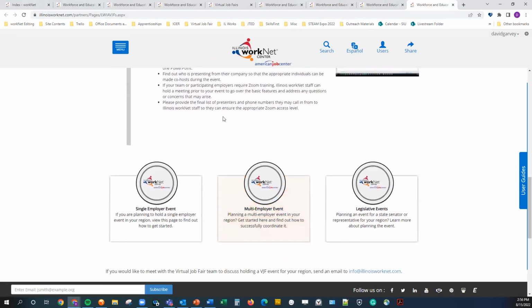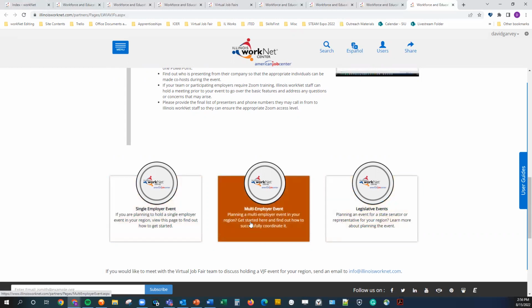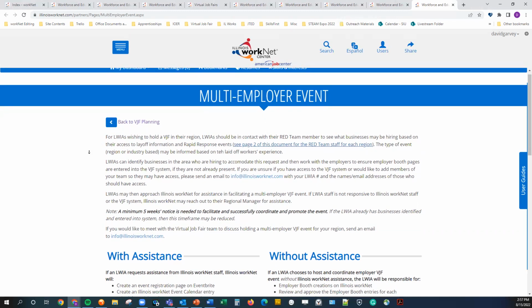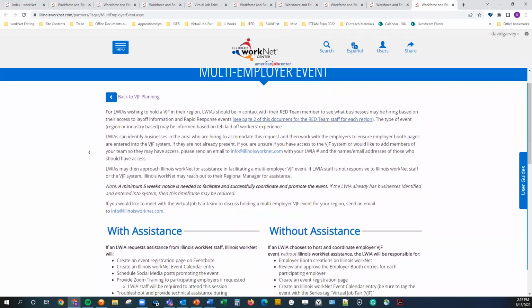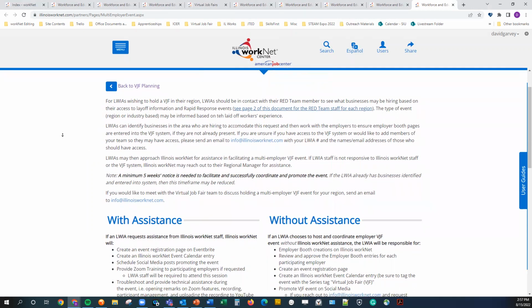But once you go through the quick start guide, we also have the single, multi, and legislative events. These pages are all structured the same, but we'll go ahead and click this multi-employer event. And the page that loads just provides some information for putting on an event. For the larger events, we typically ask for about 5 to 6 weeks notice so that we can facilitate and successfully coordinate and promote the event.